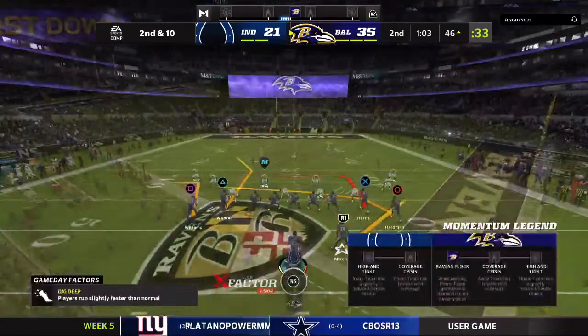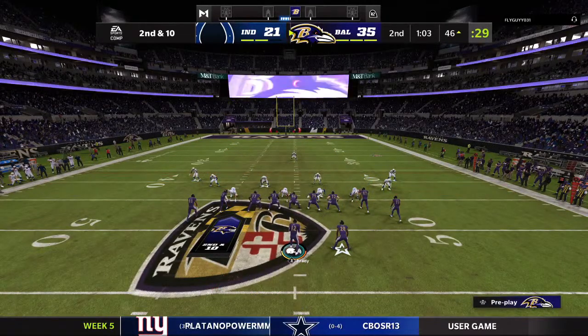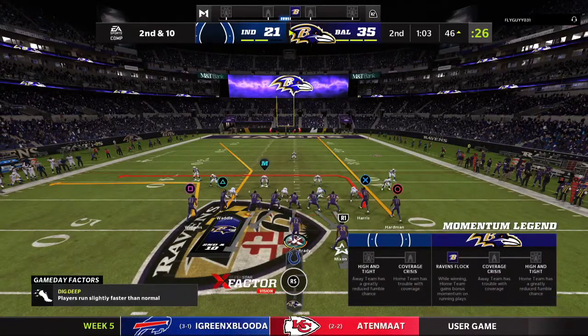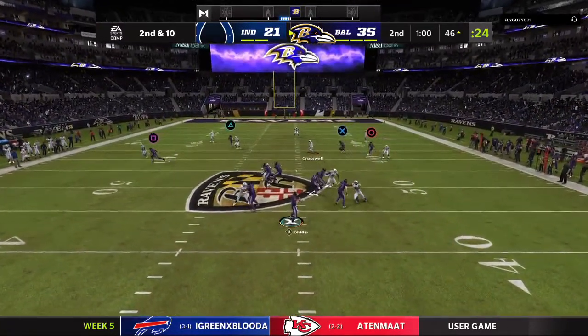They connected on a big play, and sometimes you find the defense vulnerable. So they went for the bigger shot, went for it all on that one. This time, they were ready for it. To throw once more on 2nd and 10.